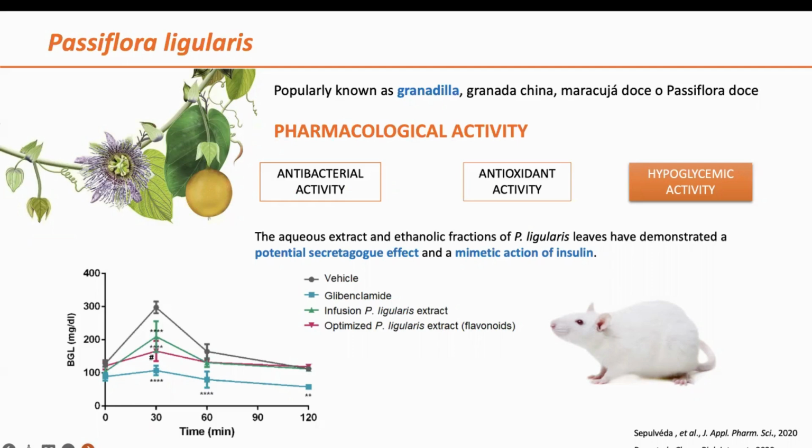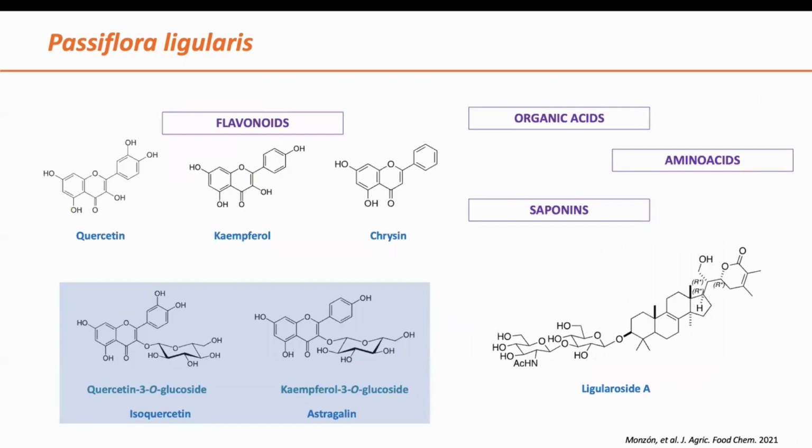Specifically, the aqueous extract and the ethanolic fraction of Passiflora ligularis leaves have demonstrated a potential secretagogue effect and a mimetic action of the insulin. This pharmacological activity has been attributed to glycoside flavonoids, mainly derived from quercetin, kaempferol, or chrysin. However, the low bioavailability of these compounds limits their pharmacological response in in vivo assays.